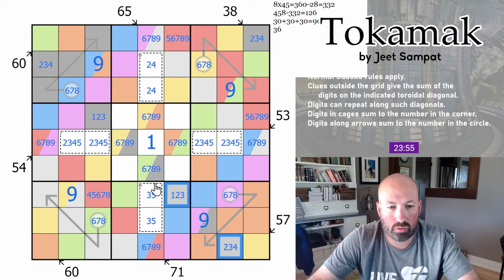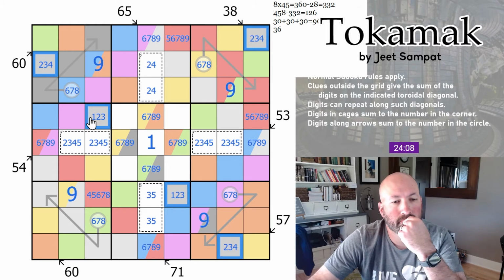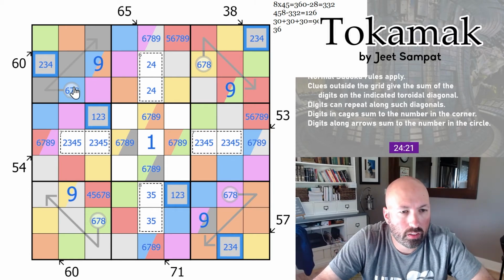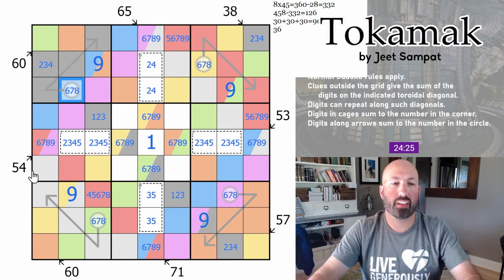If this is 2, 1, 1, 2, 2, these would be 2s. You have a 2 there. These would be 1s, which seems okay. Twos here would put 2s down here. 6. Oh, does that even work? 6. We can't, no, we can't do that. Okay. Okay, here we go.